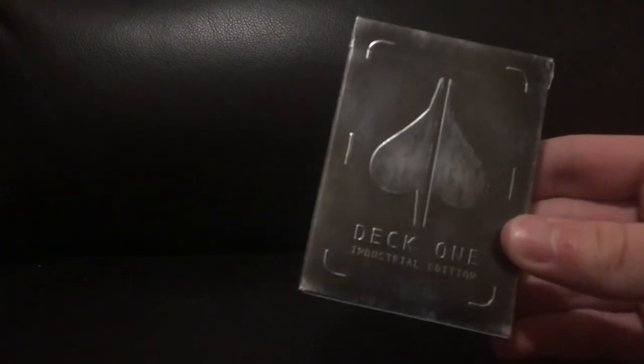And then the final deck of cards. Nothing spectacular. I didn't plan this out to be the final deck. It just kind of happened. The Industrial Edition.